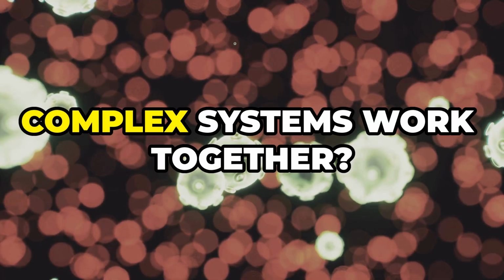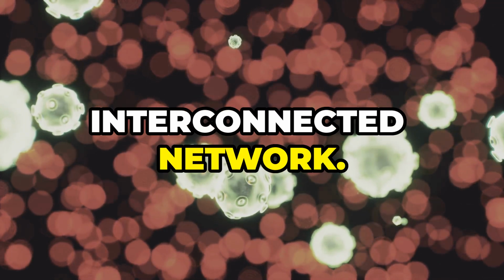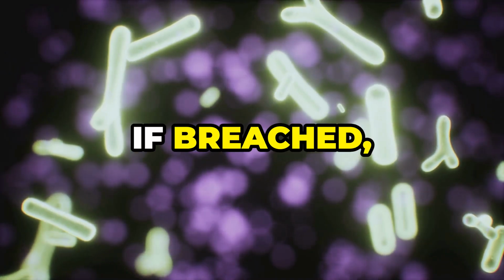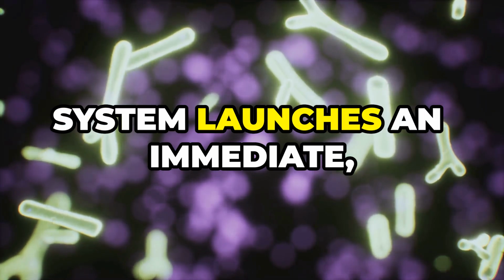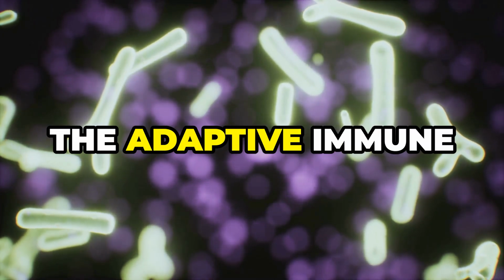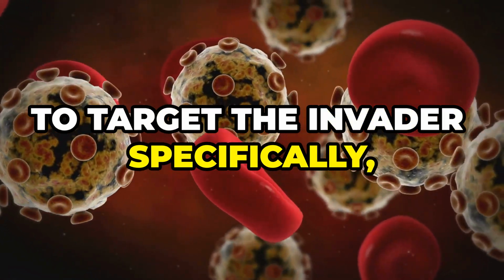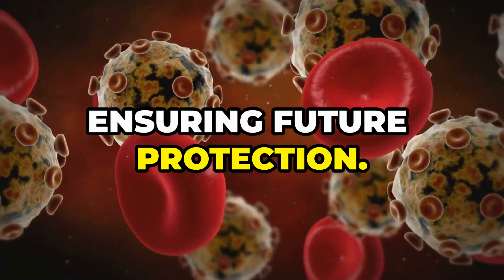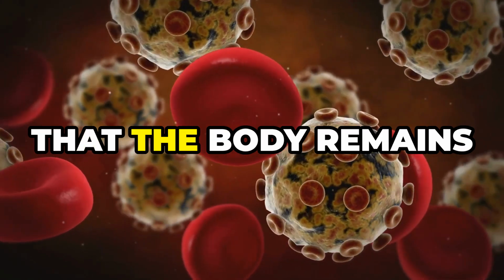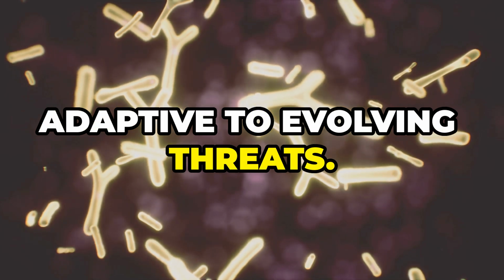How do these complex systems work together? The immune system is a highly interconnected network. Barriers prevent pathogen entry. If breached, the innate immune system launches an immediate non-specific attack. Meanwhile, the adaptive immune system is activated to target the invader specifically, ensuring future protection. This layered defense mechanism ensures that the body remains resilient and adaptive to evolving threats.